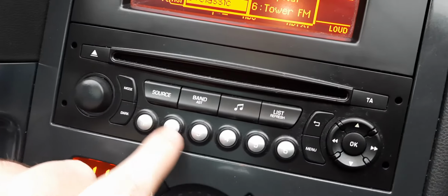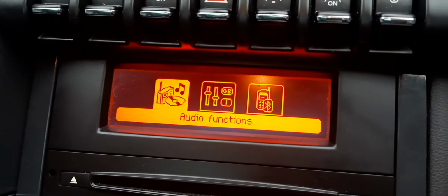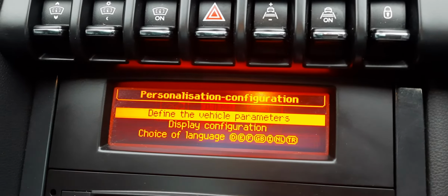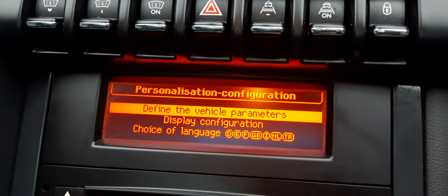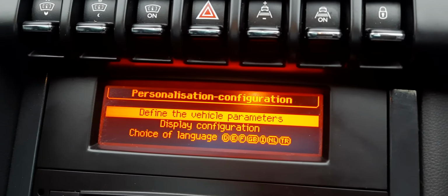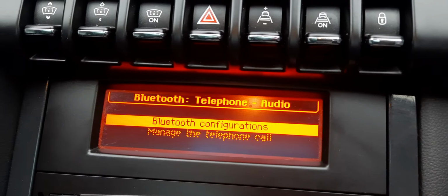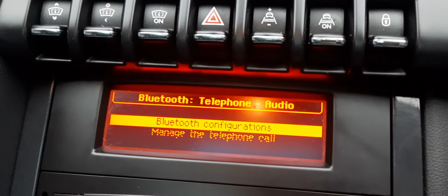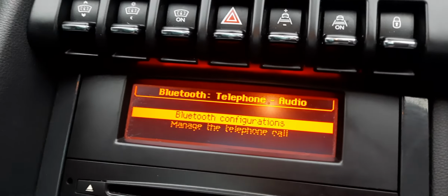And you can even lock in your 6 favorite stations in there. Not a problem. Let's click menu and see what we got. You got your audio functions. Got your personalization configuration. Lovely buttons right there. Just to adjust your display configuration, your language, your vehicle parameters, all that good stuff. And of course, the Bluetooth telephone and Bluetooth audio configuration right there. So easy to use. And you connect it with your telephone. It means that if you need to answer it while you're driving alone, you're going to save yourself 6 points on the license by doing that.